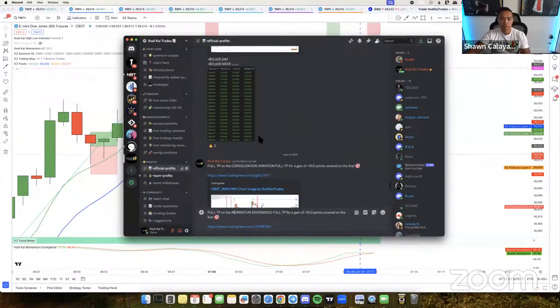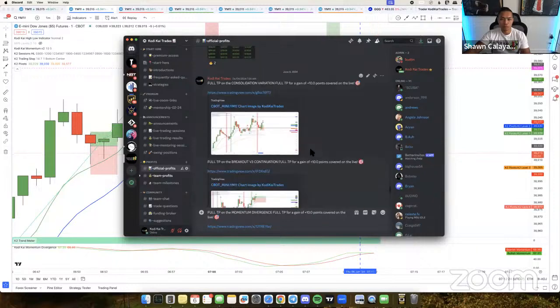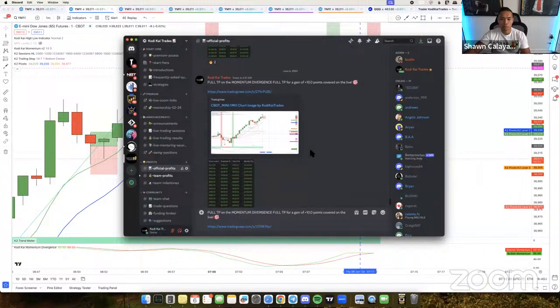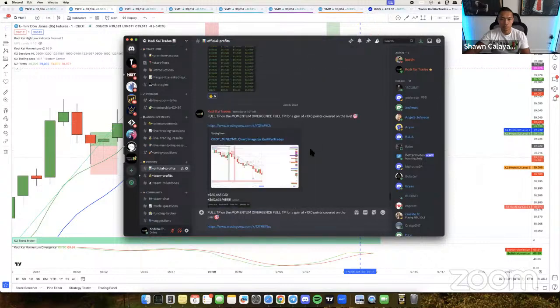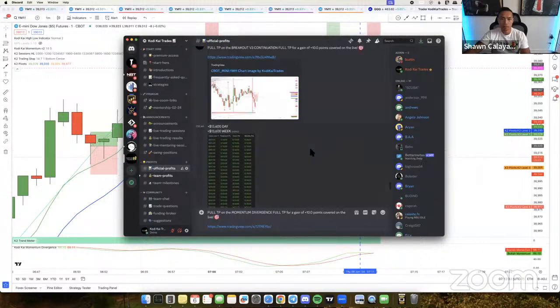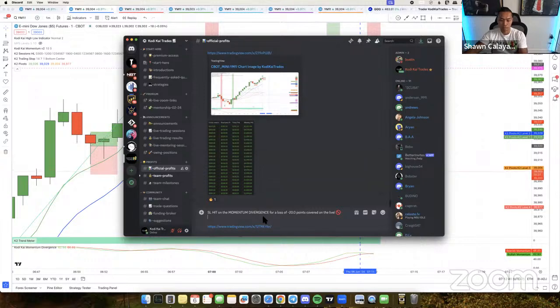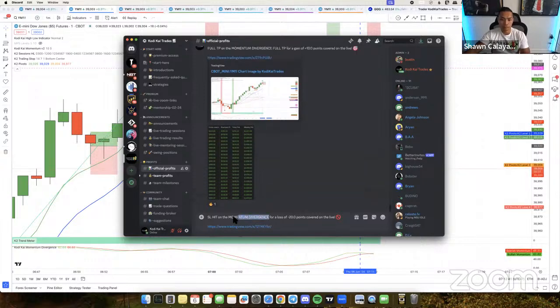Up here real quick. So we're currently up, let's see, 1, 2, 3, 4. So we're up 4 wins for the week and just 1 loss. So not a big deal. It's a little loss right there. This was for the breakout V3. It looked like it could have been a good trade though, for the most part.